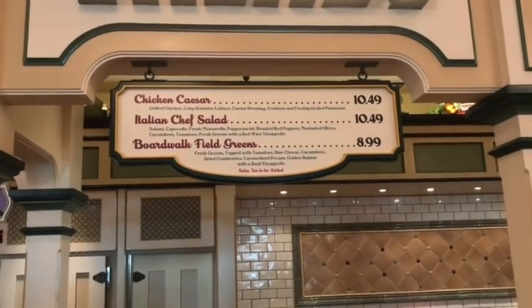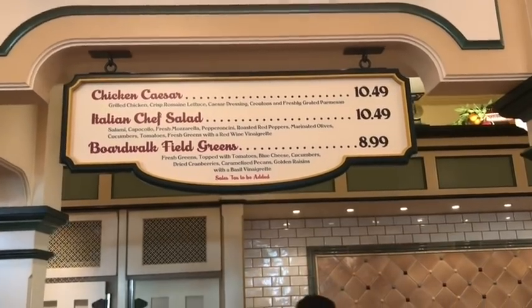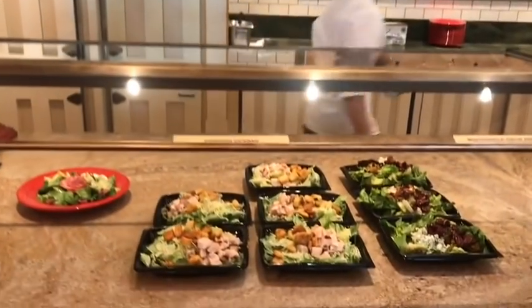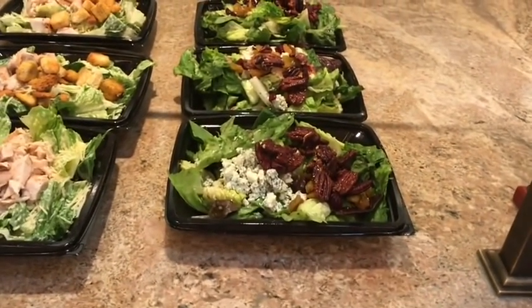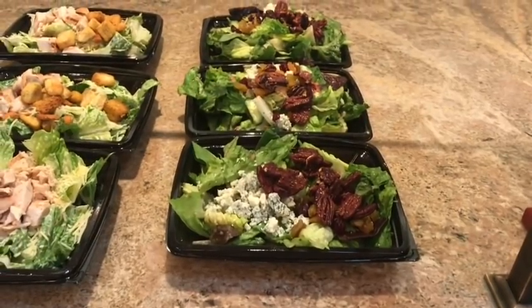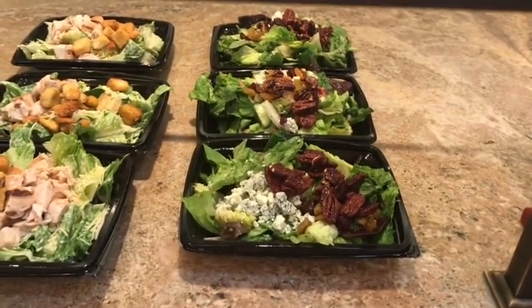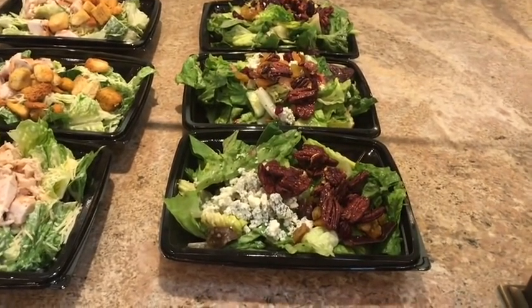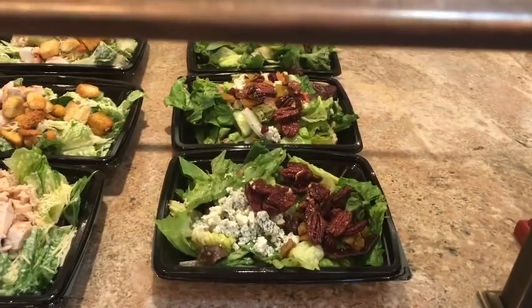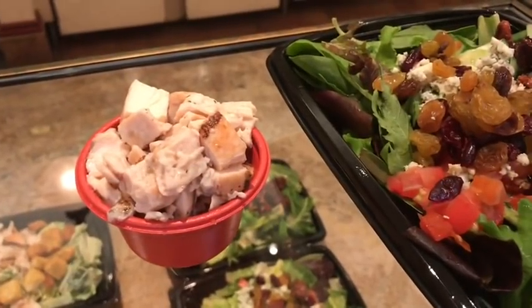Okay, here's my choice for salads. I got chicken Caesar, Italian chopped, or boardwalk filled greens. I think I have to get the filled greens. But there's no chicken on it. Thank you. Okay, so I'm going to get this filled greens with no dressing. It has blue cheese, walnuts, tomatoes, cucumbers, dried cranberries, pecans, golden raisins, and it has a vinaigrette, but we'll do it without the vinaigrette. I wonder if they can add chicken too, that'd be awesome. Okay, so I got the salad, no dressing, and a side of chicken to put on top. Yeah, that's perfect.